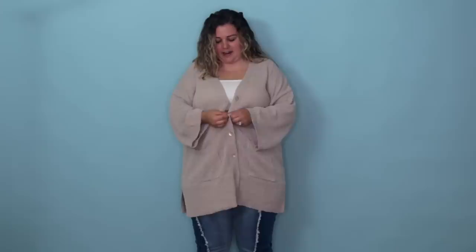So you guys can see it like this, and then I'll unbutton it because that's probably how I would actually wear it. Also, I figured I might as well put the jeans back on to try it on with, because I'll take any excuse to put these jeans on. They're so cute. So this cardigan is a really cute cardigan.